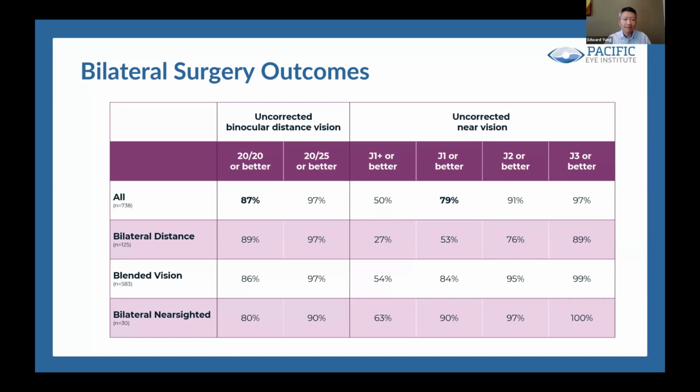For people, like I said, most people opt to have blended vision, which is the third row that you see here. When you do bilateral distance vision, vision is excellent, 20/20 or better in 89% of cases, uncorrected, so without glasses. For near, it does give you some near vision, but it's not as good, as in the second row. You see about 20/30, 20/40 for near if you set both eyes for distance.